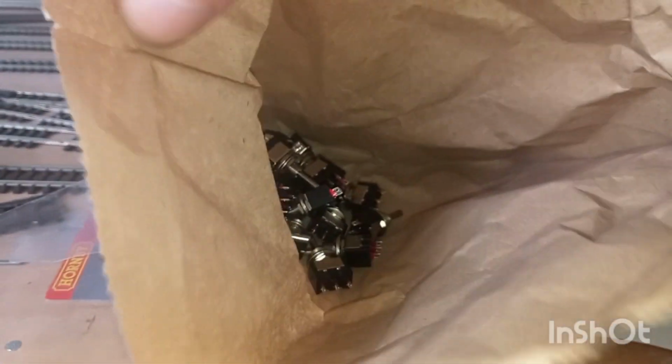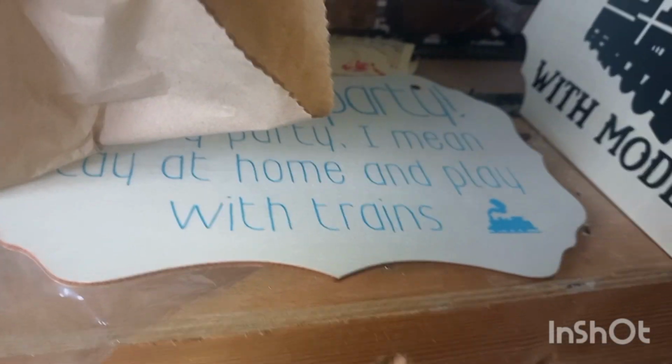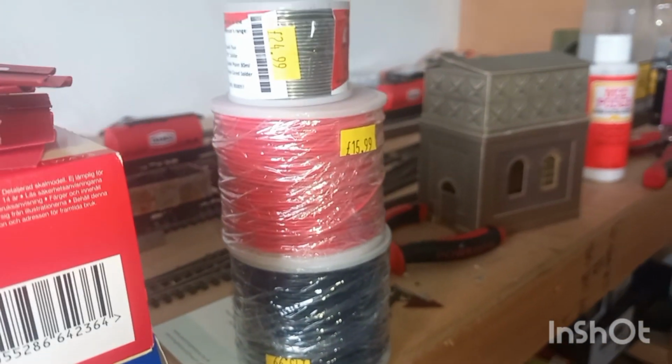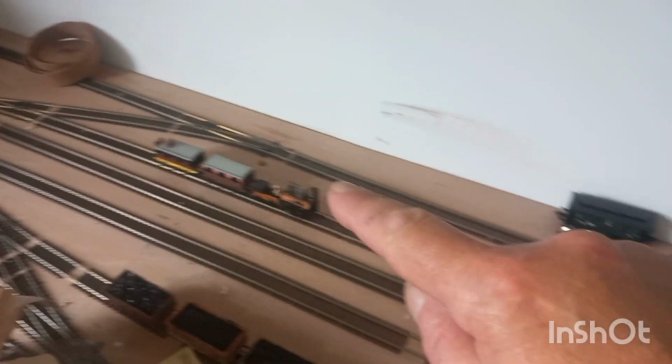They're great for points. I've got 30 of them in this bag. They were £1 each. I don't know the name of the stall that we got them from, but they were only £1 a pop. Wires, tools, I got some solder and two rolls of wire. Now that's to do these sidings here, and these ones along here.